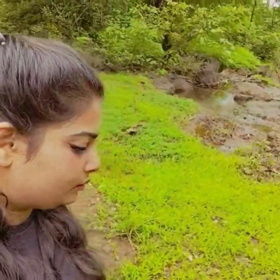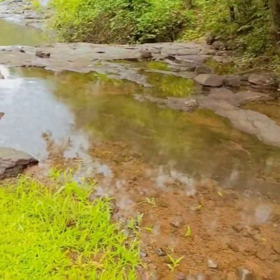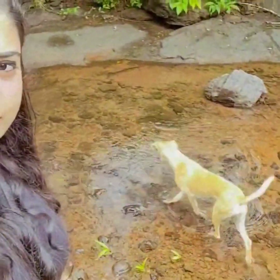So that's all now. We have taken our break, and now we'll be heading back. And I hope to see some plants which I can introduce you all to. So it's time to head back. And our doggos are also returning. Rani here is trying to catch some fish.